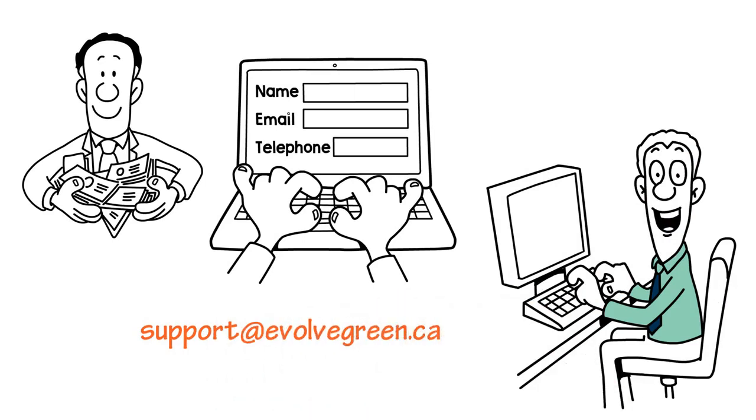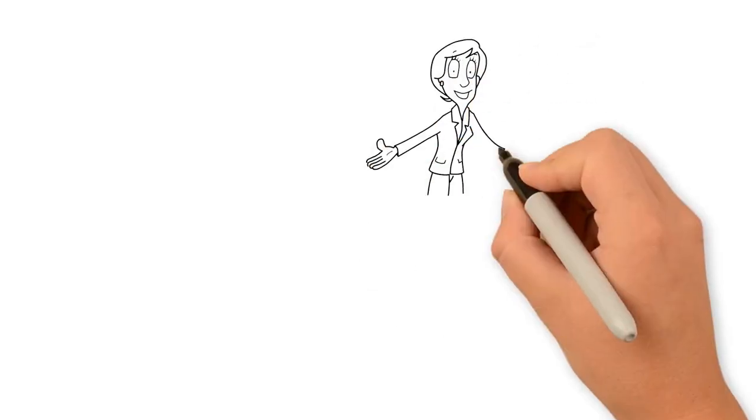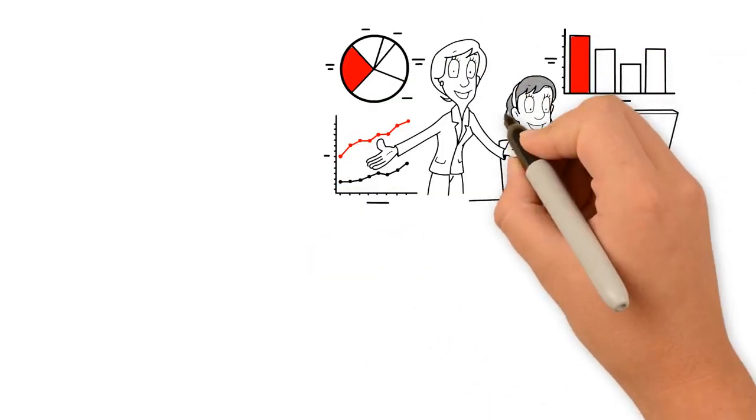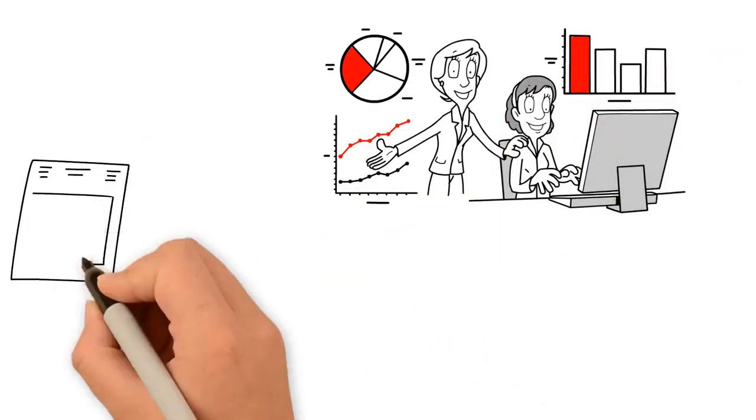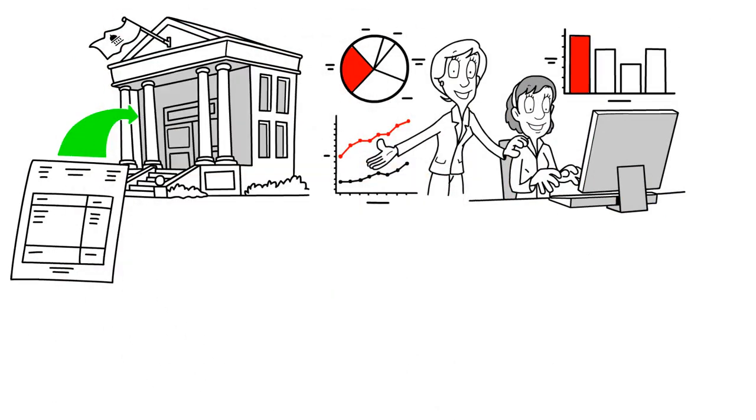support@evolvegreen.ca. We need your name, phone number, and address with the hydro information. Evolve Green will provide you with a free estimate. If you want to move forward, we do not require a deposit when the application to Hydro goes in.